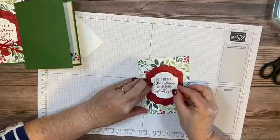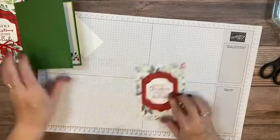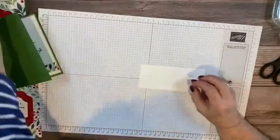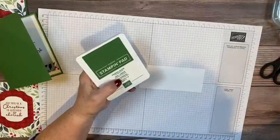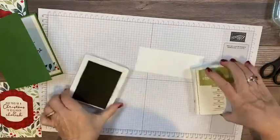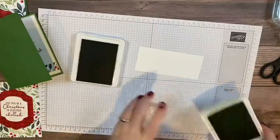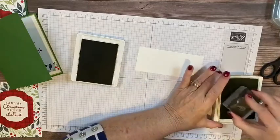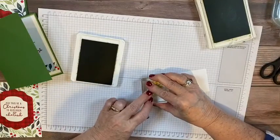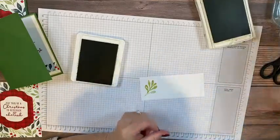My next thing is I want to use the botanical items from the Christmas to Remember stamp set, and I am going to stamp using my Garden Green and my Pear Pizzazz because I want more of what I got. So let's do our smallest sprig with the Pear Pizzazz, which is not our lightest green that we carry in our inventory, but it still remains kind of full-bodied. It's not muted, and I like that.